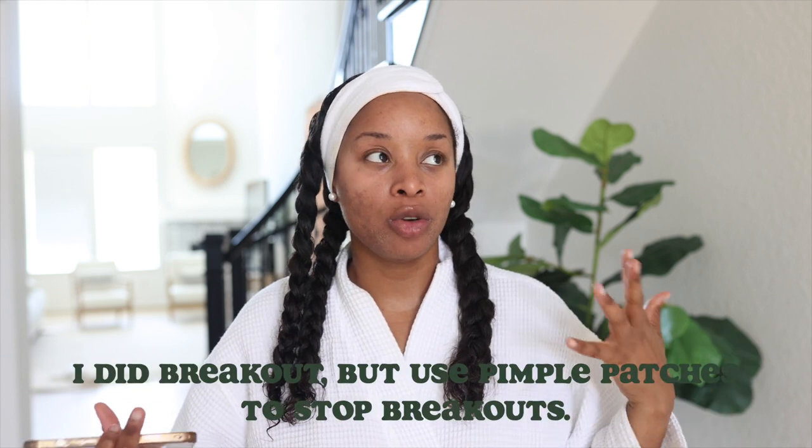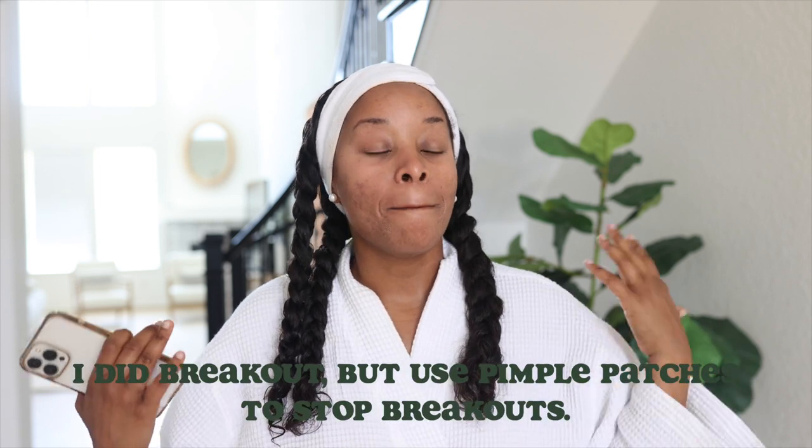Did I break out? Like what happens when you break out during the process of the peeling? My recommendation would be to get these little things called pimple patches. So after you do the skincare routine that you're supposed to do with the Cosmelan peel, I would highly recommend getting those pimple patches. I did have a few breakouts right around my cheek area and my forehead area. And so what I did was after I did the peel process and then did the three-step system, I went ahead and put little pimple patches on my skin just to make sure that, one, I wasn't touching them, and two, they would go away. And pimple patches, they work, y'all.